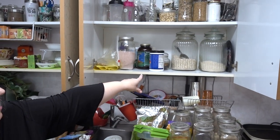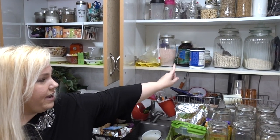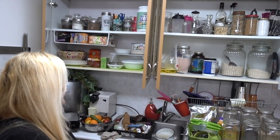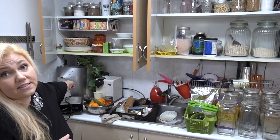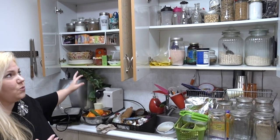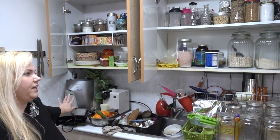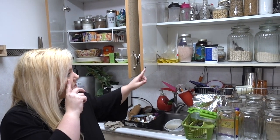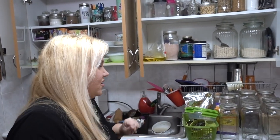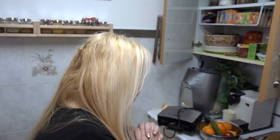Now I have food jars in here. I have oats and rice, which should be over here because here is the kettle. This is the boiling water machine. So it would make more sense to put it over here. Now some of this stuff could stay here, like the salt, because I cook here. So I need to think more and switch some stuff around.